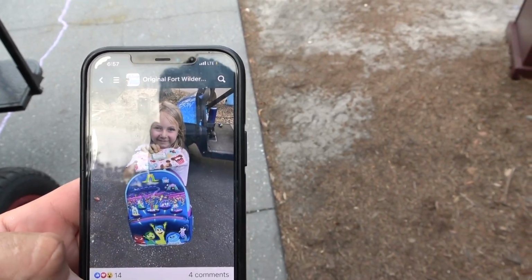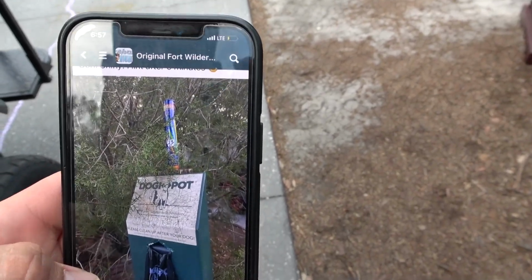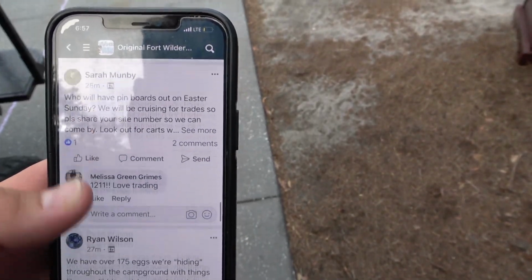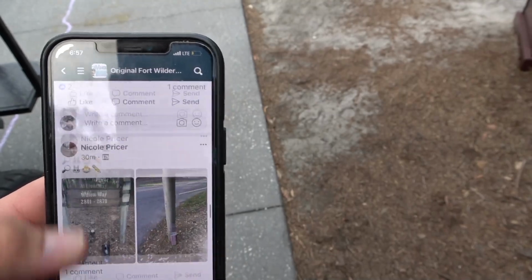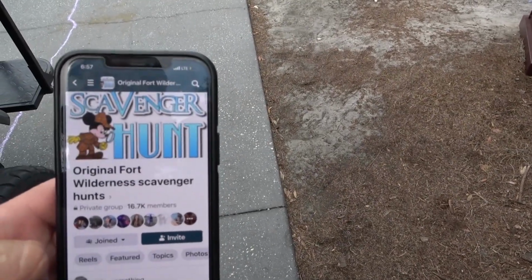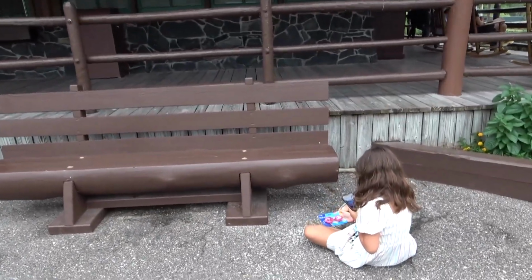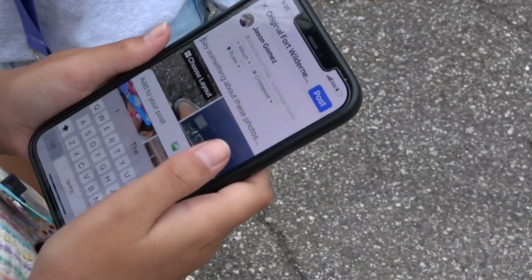Here, this little girl, she found a book bag and tree stumps, some glow sticks that we hid earlier, and you give hints and people find it all over the Fort Wilderness campground. So make sure you download or friend request the scavenger hunt, and we're off to go look for some things. We just hid the goggles over here, and let's see who finds them, for people to come find it.